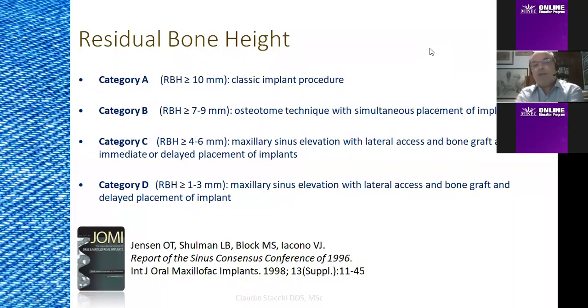The guidelines at that time were to select a classic implant procedure if we had at least 10 millimeters, or more than 10 millimeters, in that area. It's not so common in the posterior maxilla to have more than 10 millimeters, but it happens sometimes. Then category B: if residual bone height was between 7 and 9 millimeters, the suggestion was to use a transcrestal osteotome technique with the simultaneous placement of implants. At that time, in 1996, the only available technique for transcrestal sinus floor elevation were the Summers osteotomes, as you know perfectly. Then, if we had less than 7 millimeters, we had to shift to a lateral approach sinus augmentation.